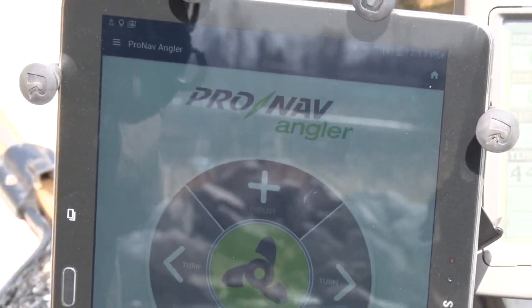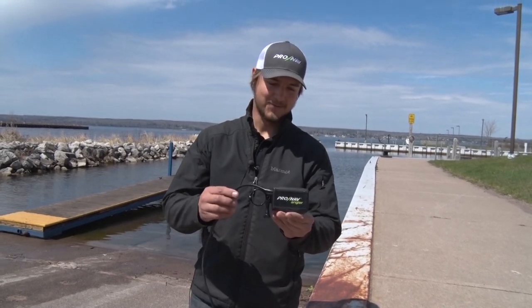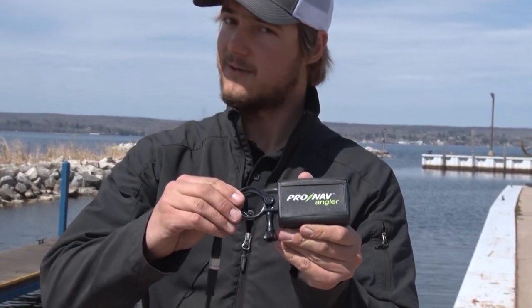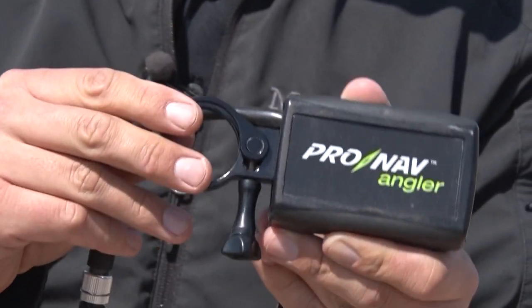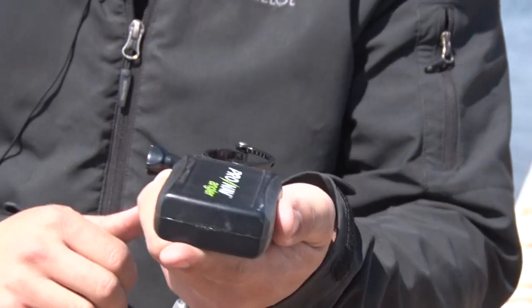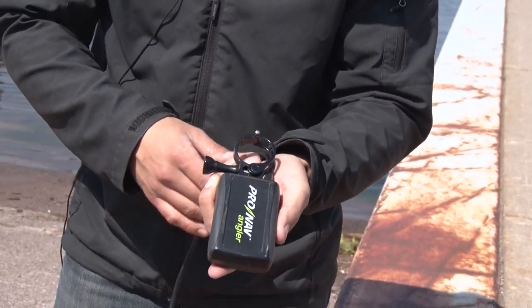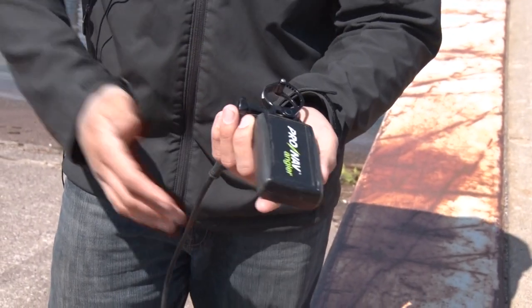So basically the ProNav Angler, what you're getting, this is a GPS piece here. This clamp goes right onto your trolling motor shaft. You've got a thumb screw here, and you just lock that down in place on the motor. We align this with the trolling motor. It doesn't have to be exact, and we have a calibration routine so any error in here gets swept out.